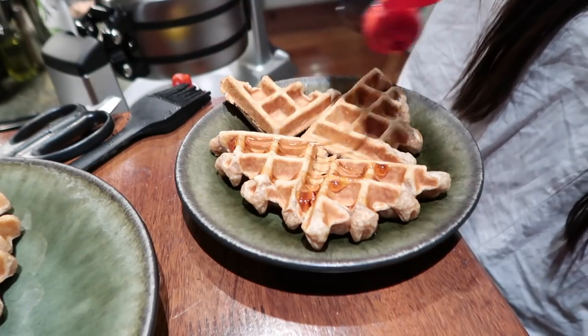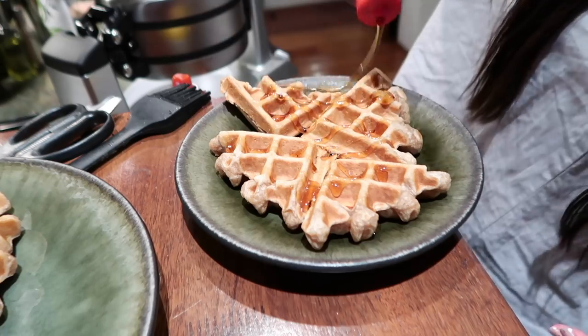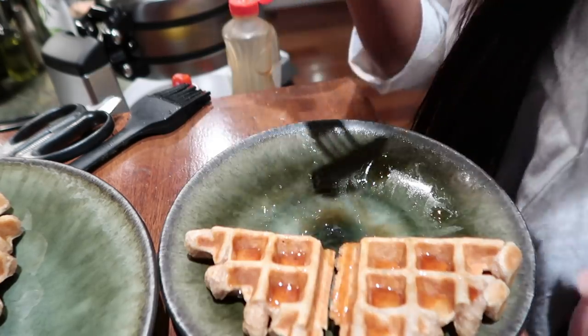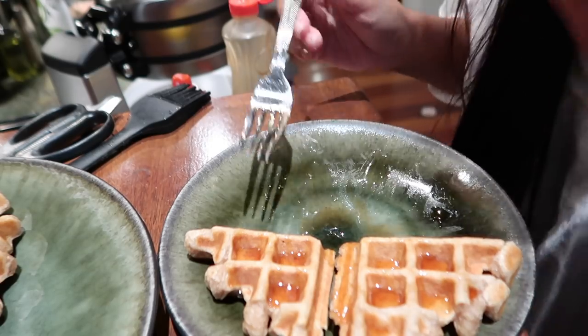And here I'm using Aunt Jemima's syrup, but it was just not good with the waffles. It was a little bit too thick. So after taking a few bites, I just decided to make something else.